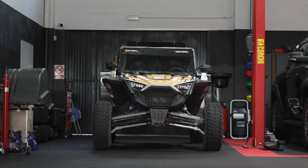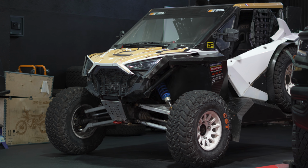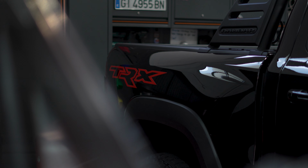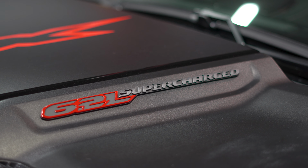Here we have a Polaris that we are making for a race. We have suspension, control arms, engine, all the things that we can do for a rally race. This is a Ram T-Rex. We are going to upgrade the engine with HP Tuners to have the maximum power.